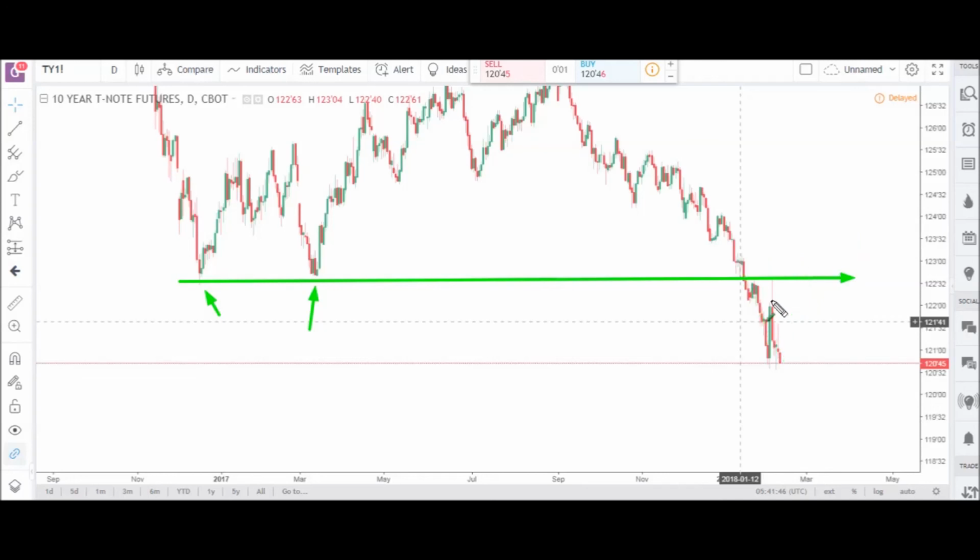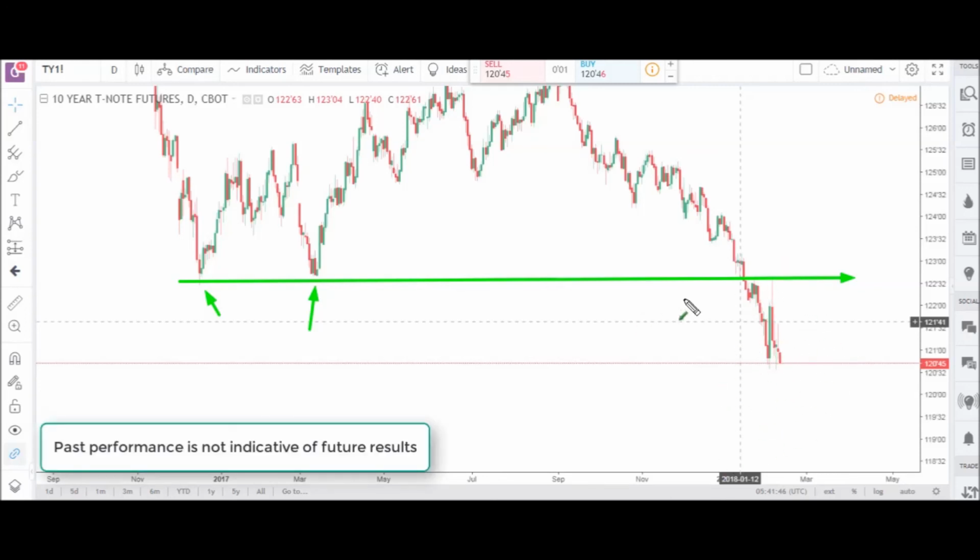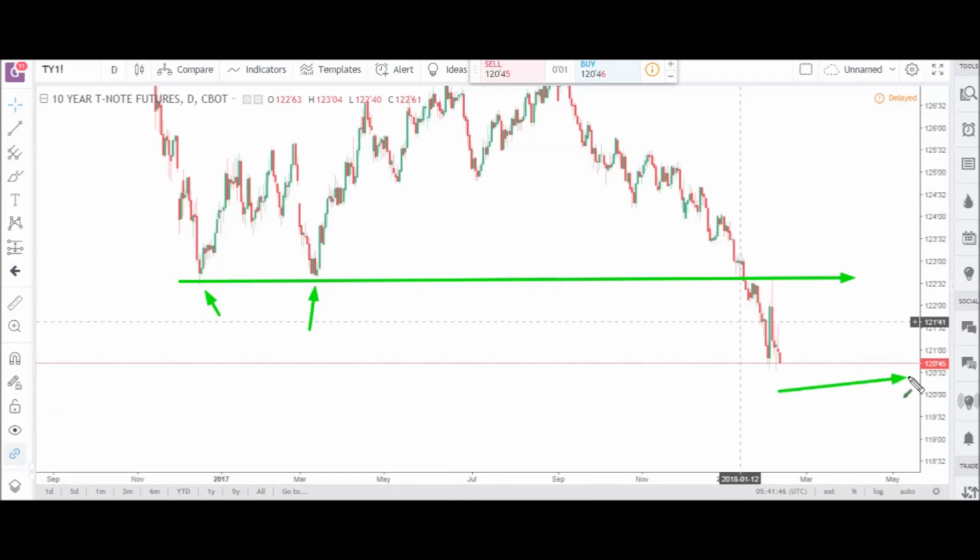So a lot for this market continues to be uncertain and will really just depend on how the broader market activity unfolds, and how this particular market behaves as it bounces off of this important level over here that's already marked, and as it approaches the 120 round number, and how it behaves around the former consolidation box that we just saw.